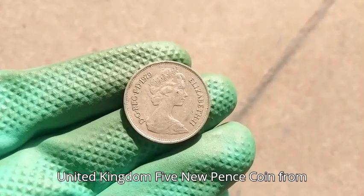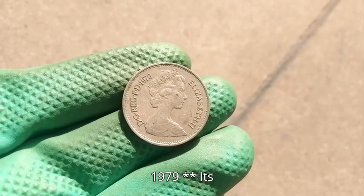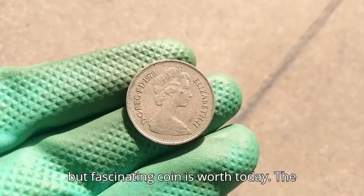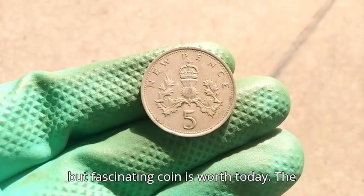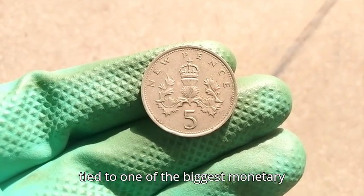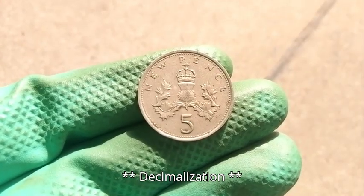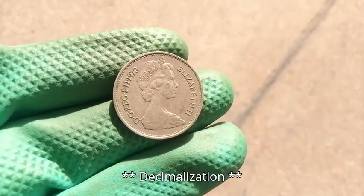United Kingdom 5 new pence coin from 1979. Its story, design, and how much this small but fascinating coin is worth today. The 5 new pence coin has a rich history tied to one of the biggest monetary transitions in the UK's financial system: decimalisation.